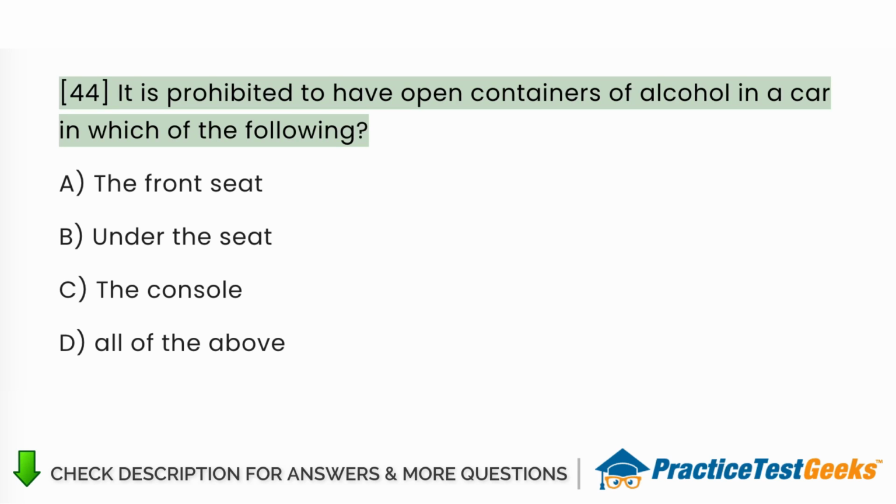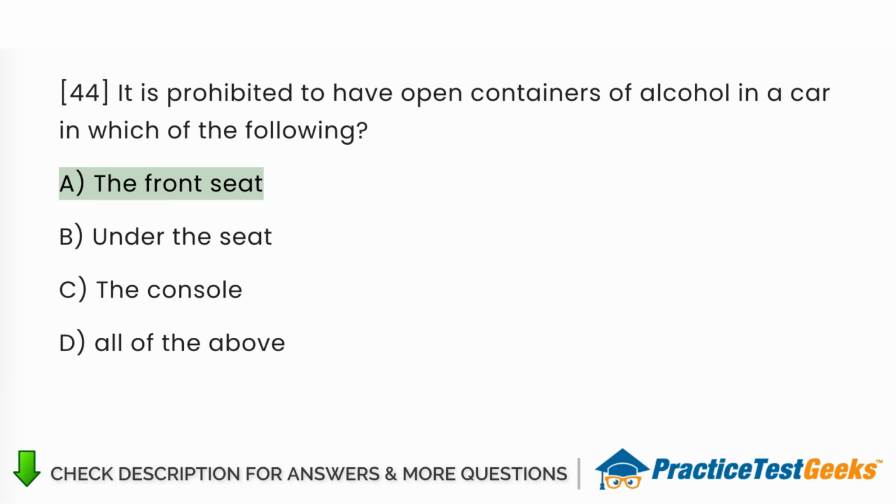It is prohibited to have open containers of alcohol in a car in which of the following? A. The front seat. B. Under the seat. C. The console. D. All of the above.